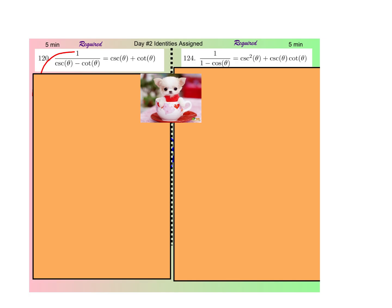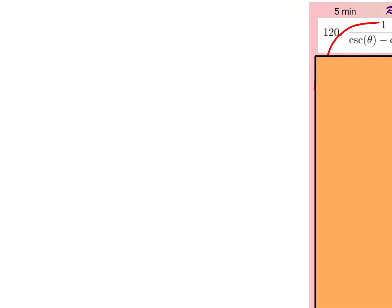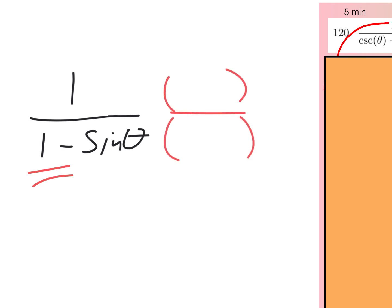All right, now, to do this, I really want to flesh out what the conjugate strategy looks like. So let's say I had 1 over 1 minus sine squared. No, 1 minus sine, just sine. Anytime you see a 1 minus, that's a flag. It's like, ooh, that is probably the kind where I'm going to do conjugates. Did I tell you yet what the conjugate of 1 minus sine would be? Got to get good at this. The conjugate of 1 minus sine would be 1 plus sine.